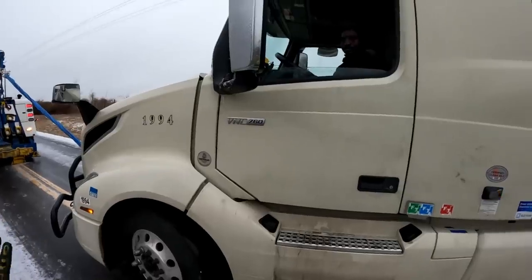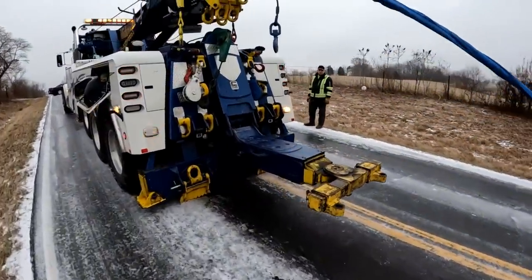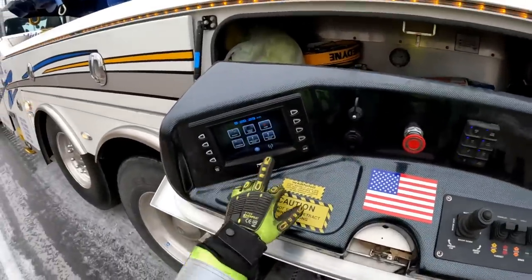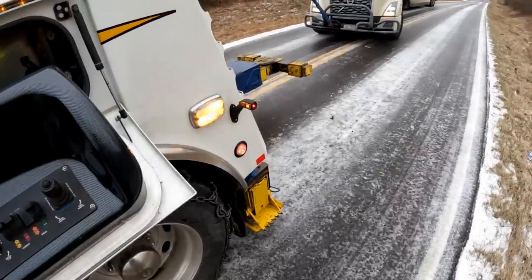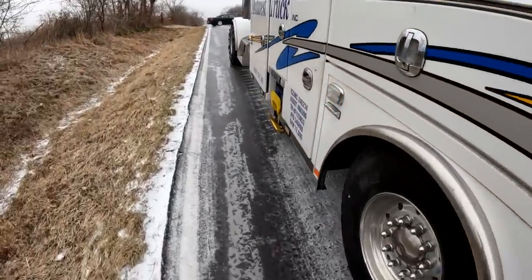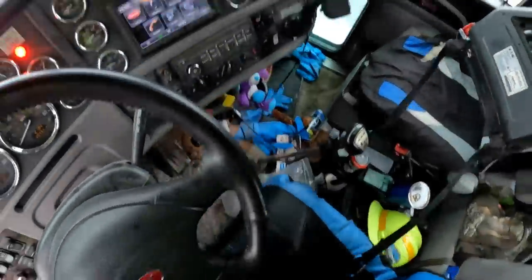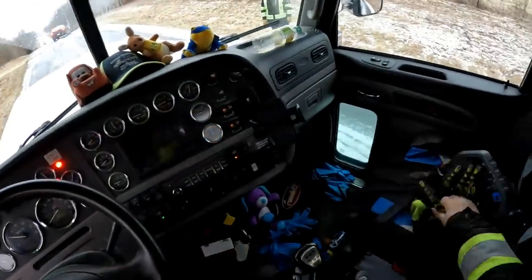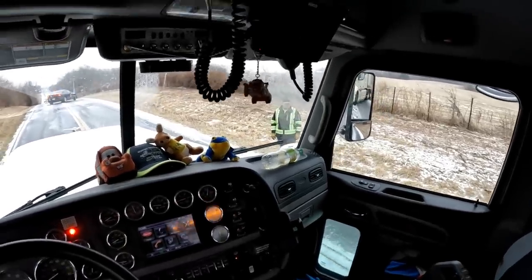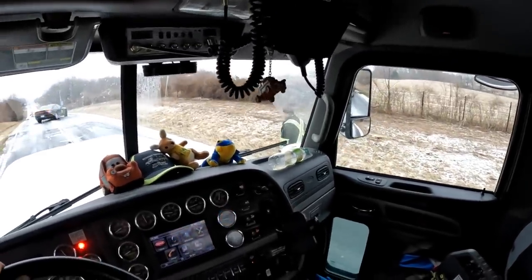I'm gonna raise my outriggers and see if I sit still. If I do, I'm just gonna pull you over the crest of the hill just the way we are. I'm gonna try just line pulling him. In. See what she does. She's a coming.